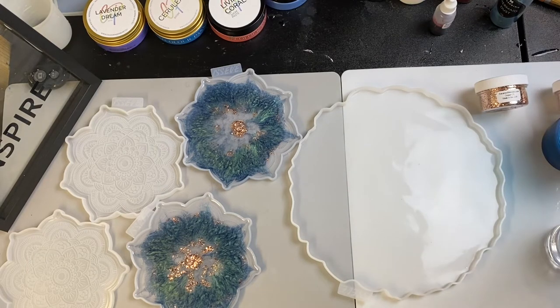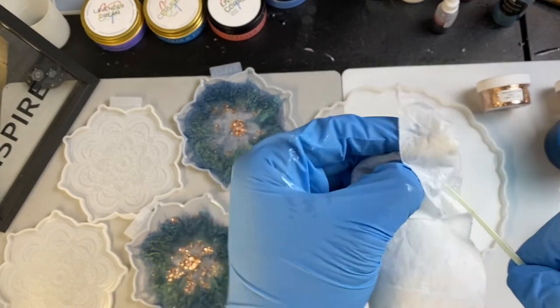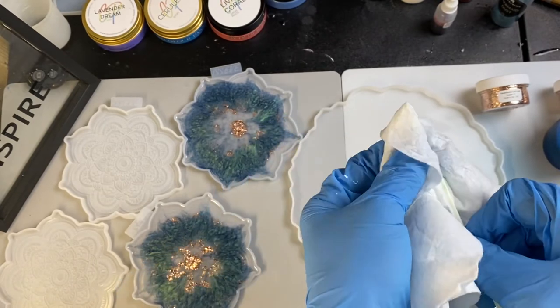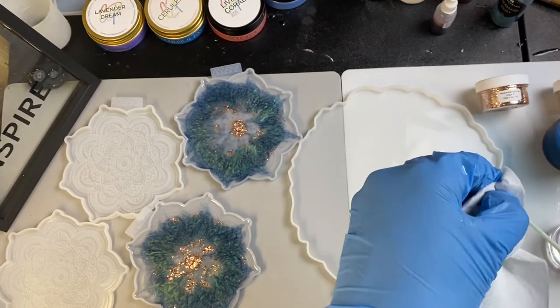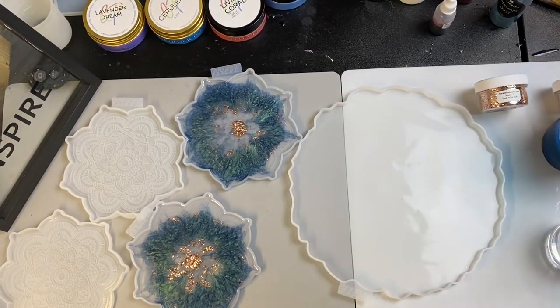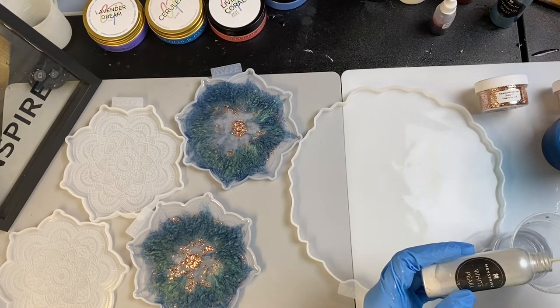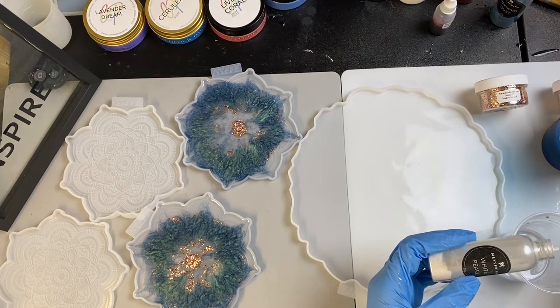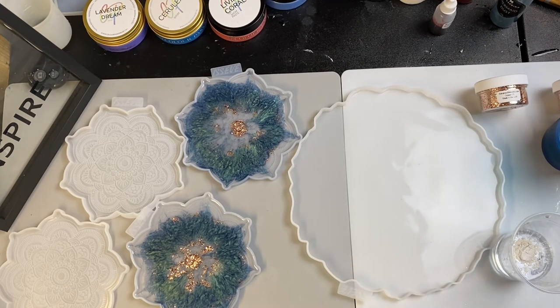So that's that one. Then, if you're using the same little spoon, just wipe it off a little bit so that your mica won't transfer to the other color that you're needing to use. Okay? And my next color is going to be the pearl white by Meyspring. I'm only going to use a little bit of the white. Like I said, you only need a little bit, just the pearl white. That's all I'm going to use of that.